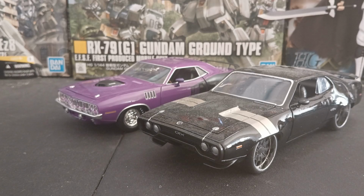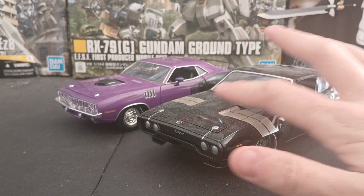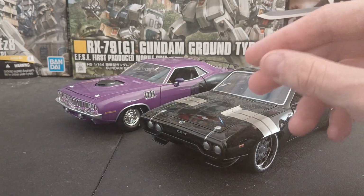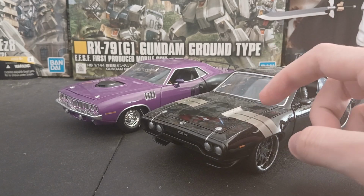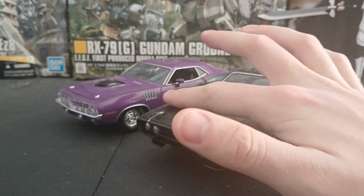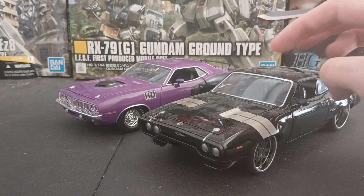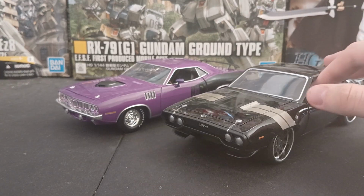And there it is next to the Jada Plymouth GTX from Fast and Furious. Dusty. That should say a little bit how much I care about this diecast. I mean, I like it. I like the Jada GTX, but it's not as good as what it really should have been. Doesn't even open up. The trunk doesn't open up. But that's alright.